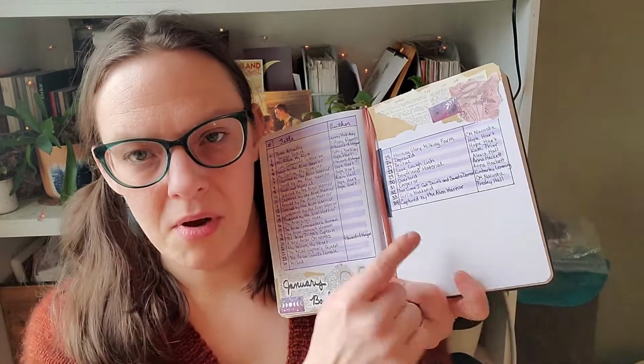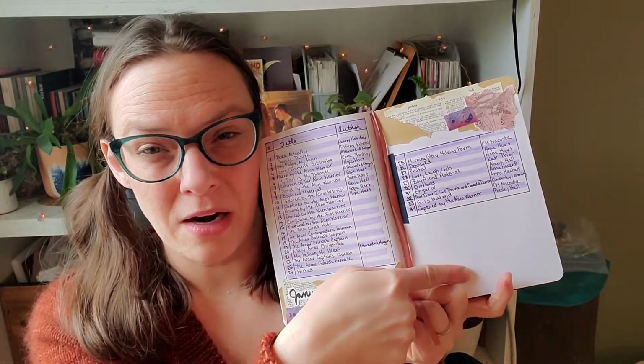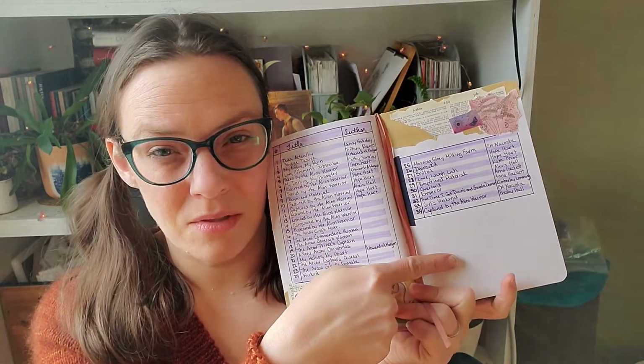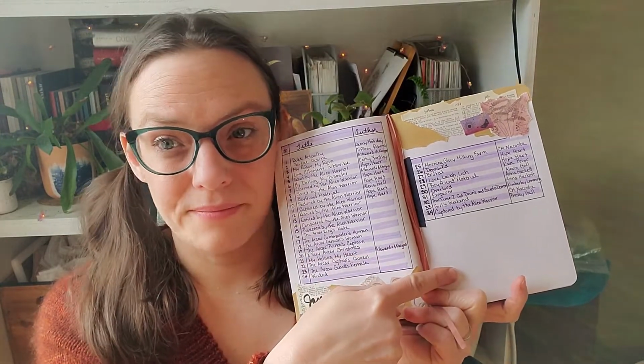And I think I might put maybe a quote down on the bottom here. Probably from Boyfriend Material, because it was such a good book and there were some really, really good quotes in there. So that's probably what I'm going to do to finish out this page. And that is where I am right now.